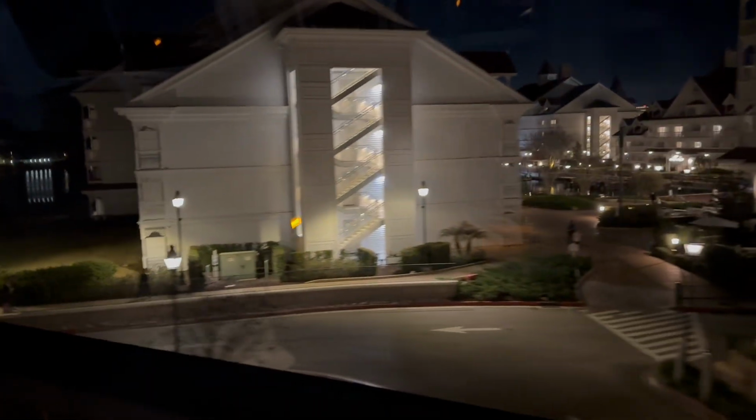I'm trying to see where it is because I kind of know where it is, but I thought it was, maybe it's on the other side of me, or I don't know, maybe I'm an idiot, which I probably am, but there's the Magic Kingdom right there. It actually looks beautiful at night. I love the Magic Kingdom at night.